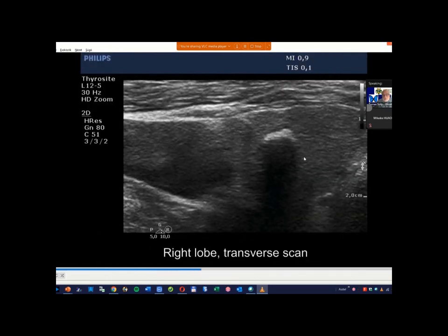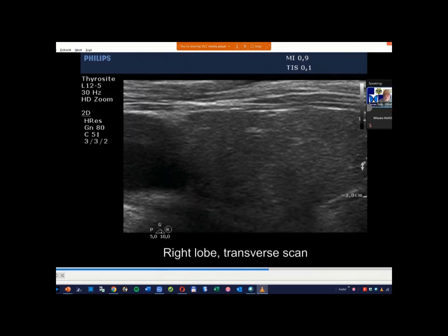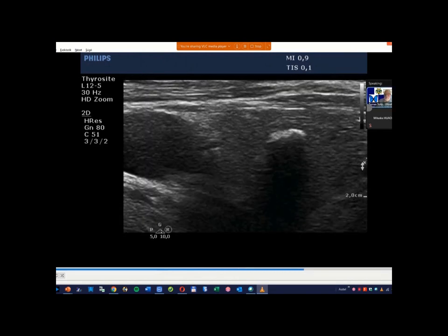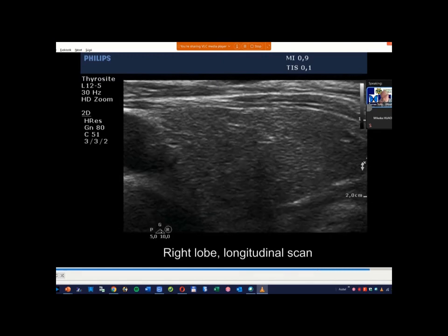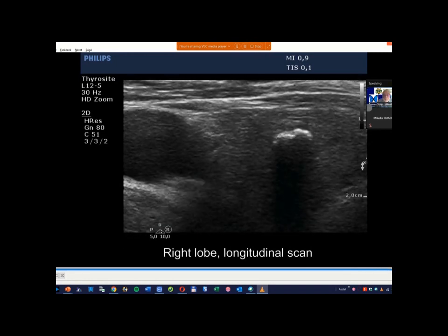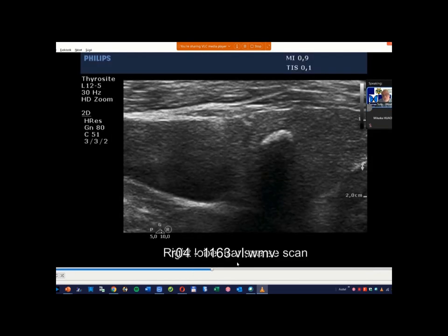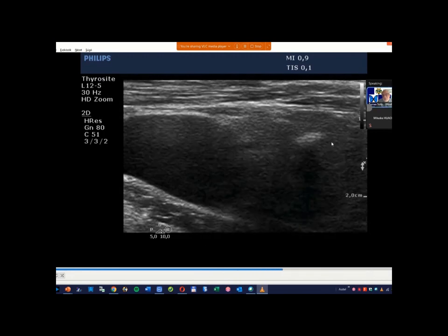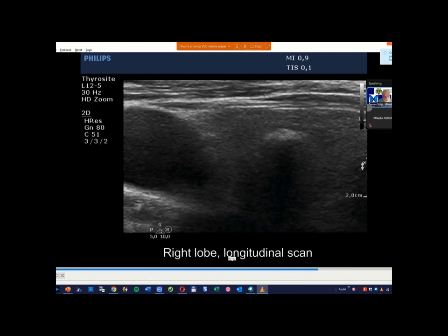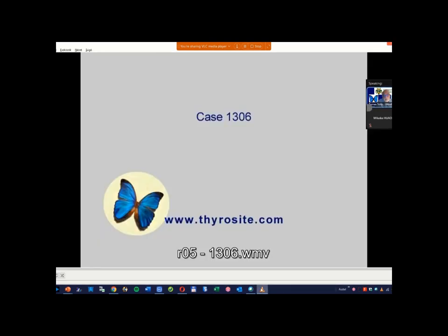So the issue is the interpretation of this nodule and this echogenic figure. What is this? I think it is quite simple. Yes, absolutely agree. This is a typical form of an isolated microcalcification within the thyroid lobe.